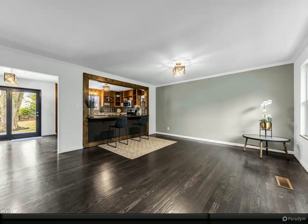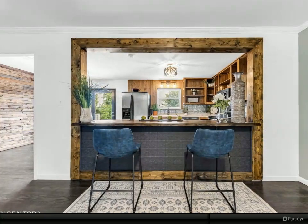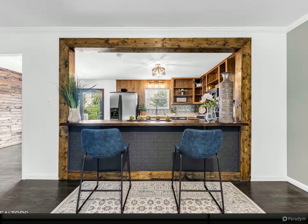Custom tiled walk-in shower in the primary bath. It has a full laundry room and tons of storage.